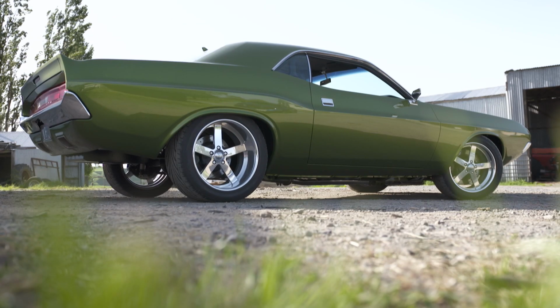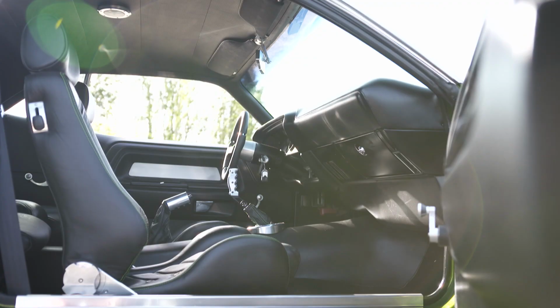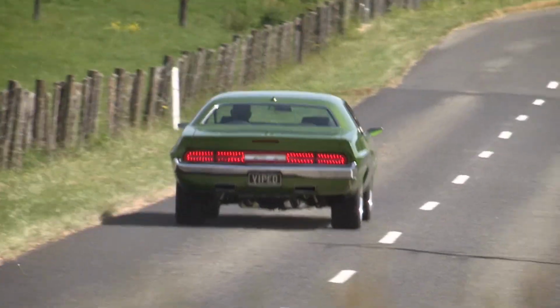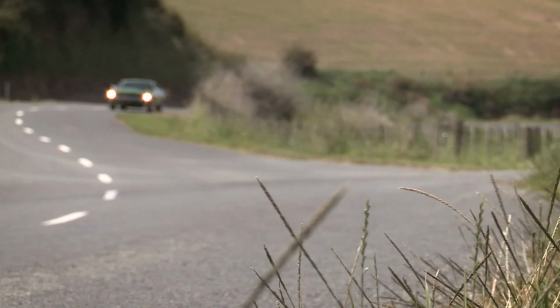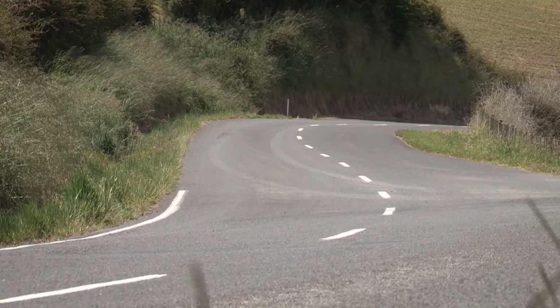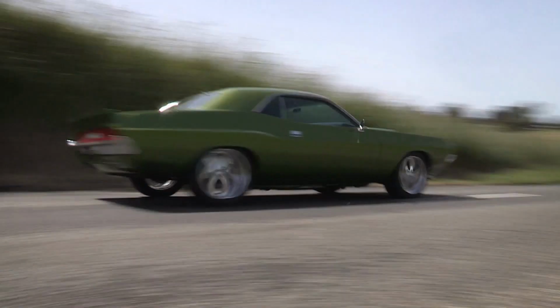A 5-link and coilovers went in out back, and it was about at this point that Craig searched out the talents of Ian and Adam at Matamata's Obsession Muscle Cars to help see the car to completion. I don't know anybody in New Zealand that would be more capable of restoring a Mopar of any vintage than Ian. It's what he does, it's what he enjoys, and people that enjoy what they do always make a good job of things. Ian has the Mopar bug as bad as they get, but he is something of a purist.